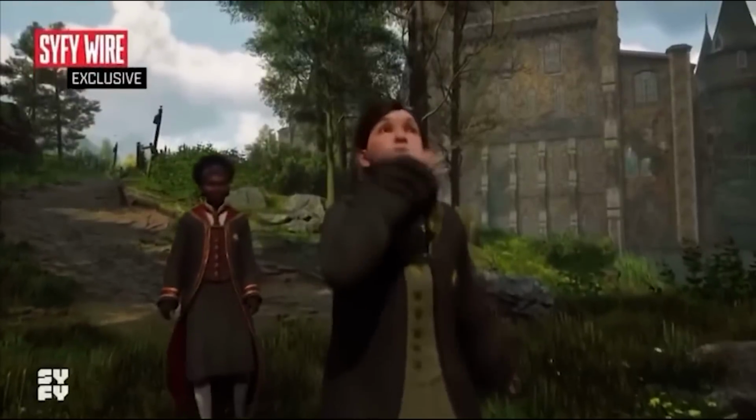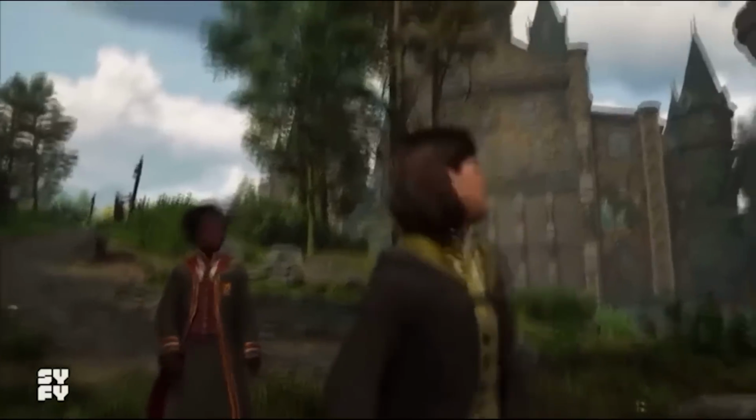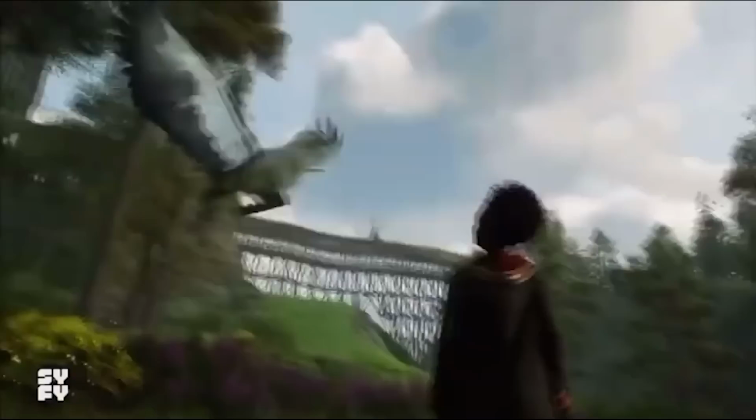Now, if you can endure the low resolution, this cutscene is likely what we'll get to see in-game once we've unlocked the Hippogriff mount. So we have Poppy and the player characters somewhere on the outskirts of the Hogwarts castle, waiting as the Hippogriff lands right in front of them.